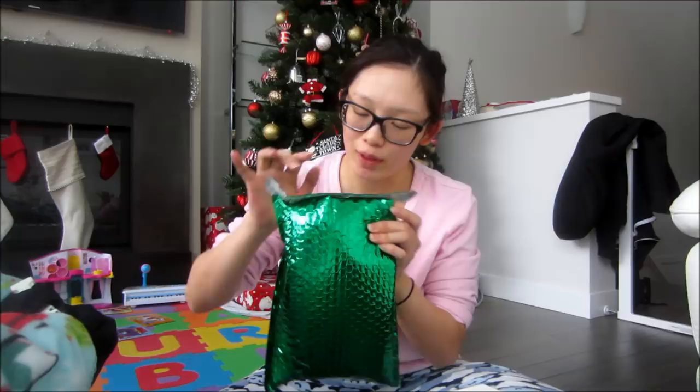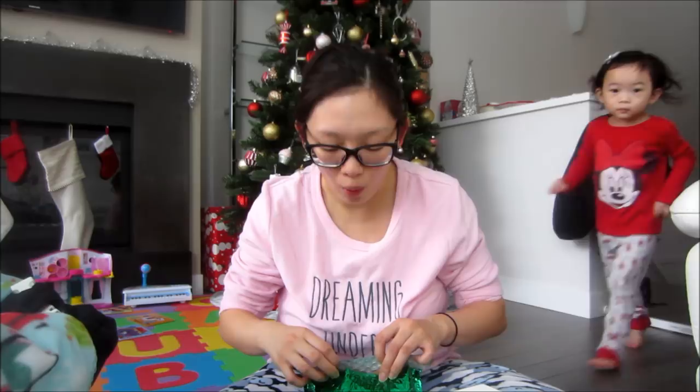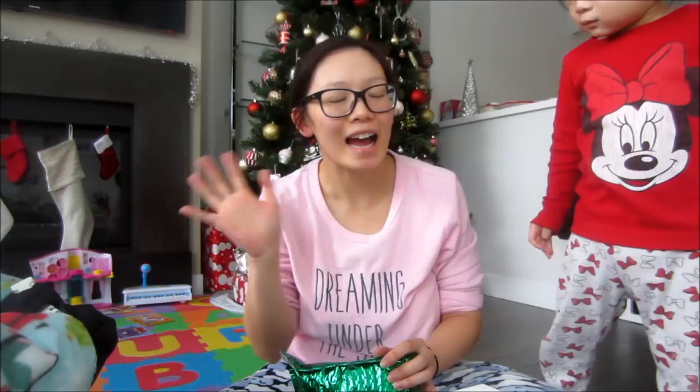So I just got this package in from the Matcha Reserve, and I haven't opened it yet, even though it kind of looks like it's been opened a little bit. I'm super excited. Look at the green packaging. Super cool. They sent me a whole matcha package. You guys know how obsessed I am with matcha green tea. Hashtag GTOT.